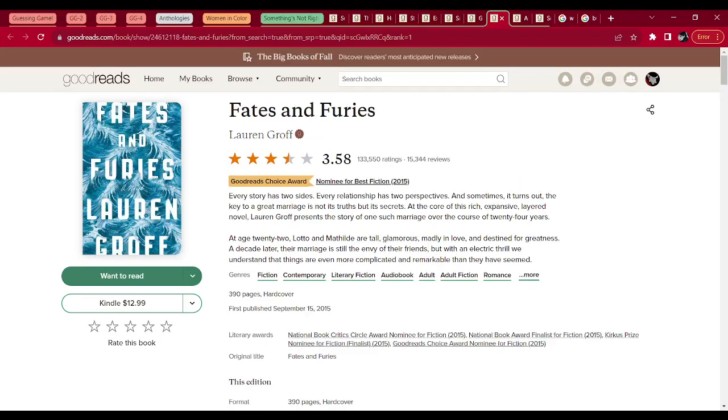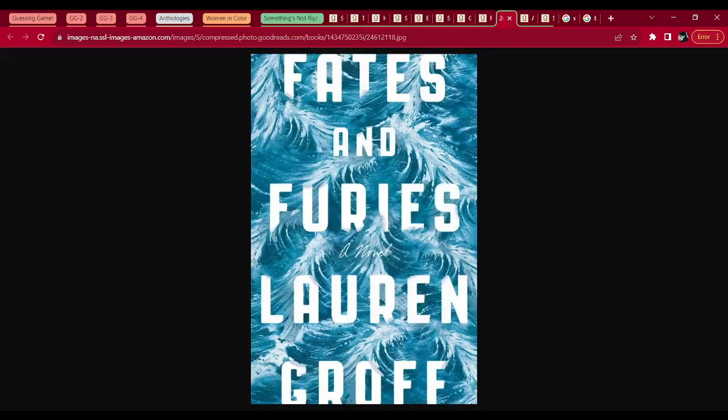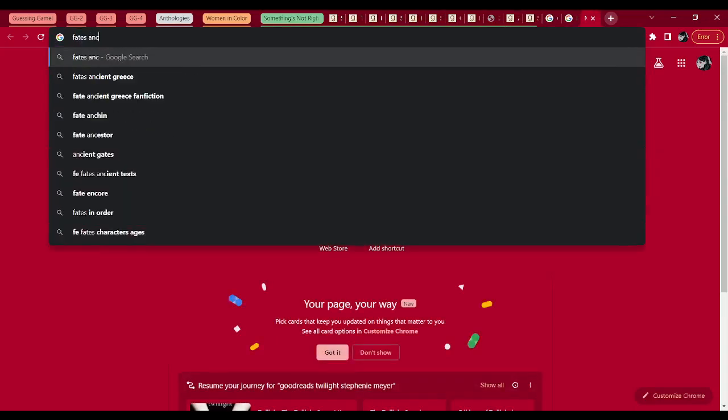Fates and Furies is a cover that I thought a lot about during this process, because I was looking at a hardback of this quite often. I saw this at a thrift store, and I didn't buy it because I was there scouting for the bookstore. I was buying used books that we could resell, and this one was in hardback. We don't generally take used hardbacks when the paperback is out because they just don't sell.